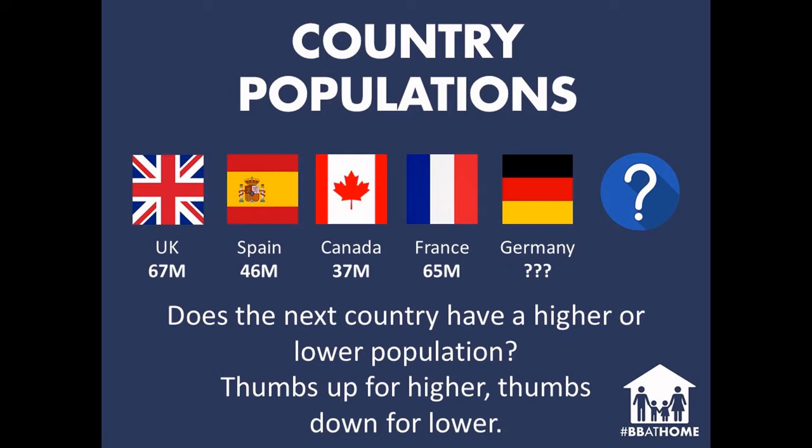Germany, home of Bratwurst sausages, Jürgen Klopp, and of course, Littles, very important. So does Germany have a higher population than 65 million? Or a lower population than 65 million. Okay, you may not know, Germany used to be two countries until 1990 when they reunified West Germany and East Germany. So decide now if you think it's got more than 65 or less than 65. The answer coming up now.